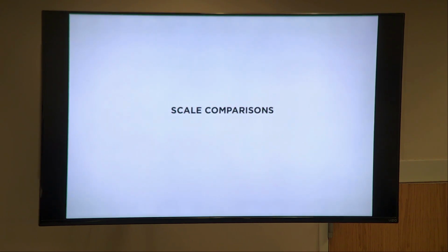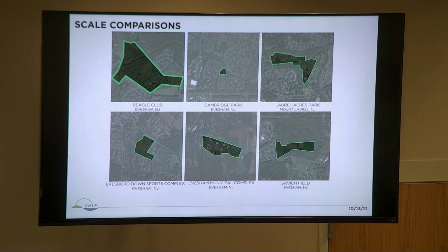All right, so some scale comparisons. We find these pretty helpful to put an image in everyone's mind of how much space you actually have to work with. The upper left is the Beagle Club site, compared to other sites around the township, including Laurel Acres Park, which is very close by in Mount Laurel. You can see it's almost double the size of any of the next largest park venues. A lot of these other park venues also have big programmatic draws like athletic facilities, which this site wouldn't have. So you really have an opportunity to be a unique, more passive-focused park here.